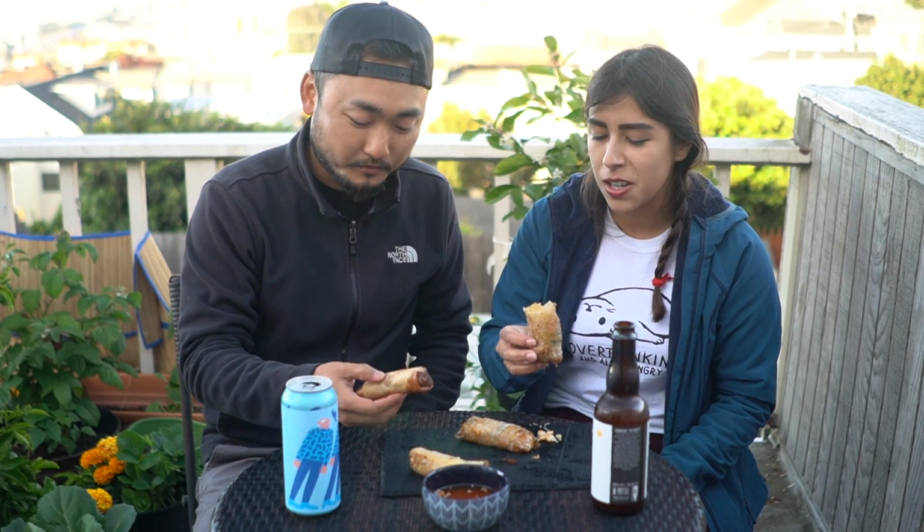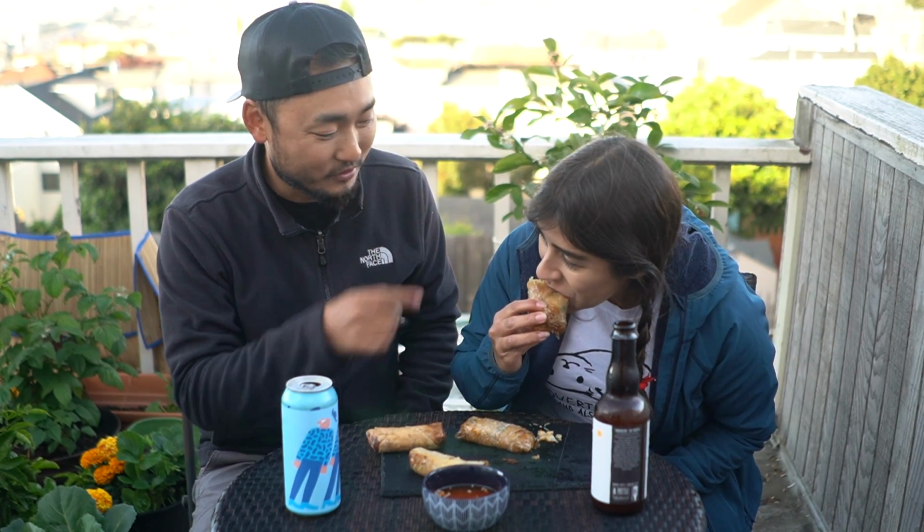I thought I was gonna like the egg roll more. Yeah? You like the rice paper more? The rice paper is where it's at. It somehow adds taste. I feel like it usually doesn't have much flavor. Yeah, but it does add taste. Yeah, this is really good.